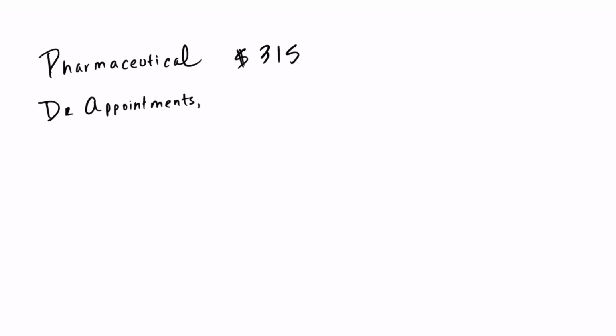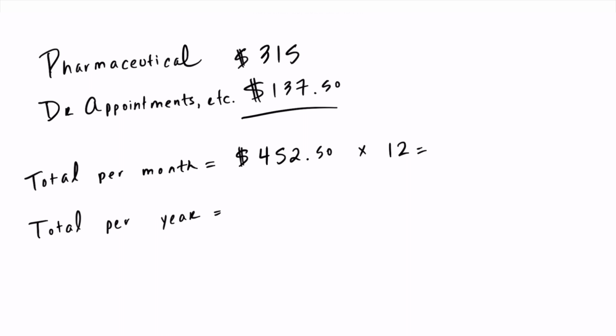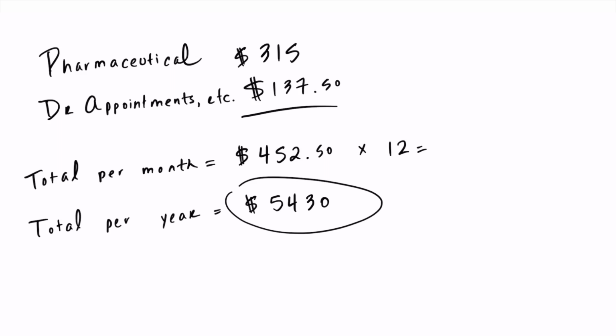So between $315 per month for the pharmaceutical side of things and $137.50 for the doctor's side of things, that brings us to a monthly total of $452.50. So take that $452.50 times 12, that brings us to a total of $5,430 to take care of this diabetic here. That is the grand total.